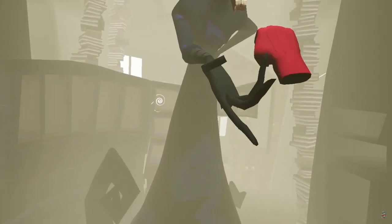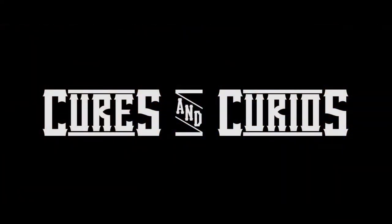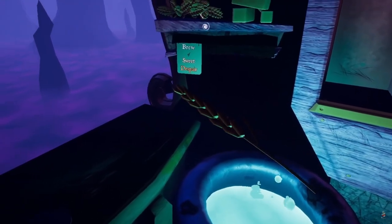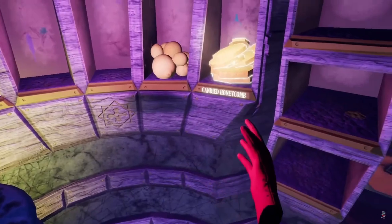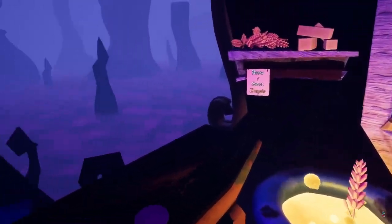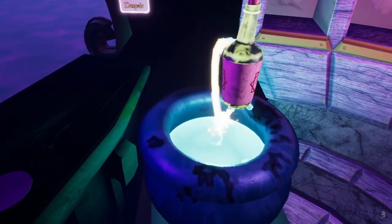Five years later, in 2017, we got the second game that they ever produced, which is called Cures and Curios, on May 15th, 2017. It is a VR-only game, and it looks fun, but I can't play it since I don't have VR. Seems like a VR potion making game, and there's plenty of videos on the internet about it, so it's kind of like a VR Potion Craft.